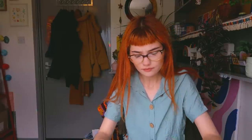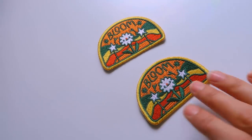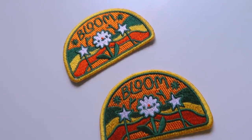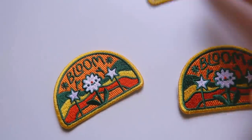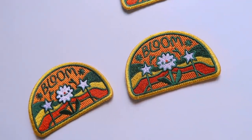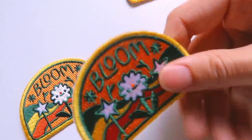I need to sort them because there's definitely some B-grade ones. Let me show you. Oh, there's a rainbow there from my new sun catcher. So you can clearly see that their faces are a little bit messy. This one's got a good face for comparison. So ones like this will be a B or even a C grade, and they'll be quite a bit cheaper to purchase. So I need to go through those and grade them up.